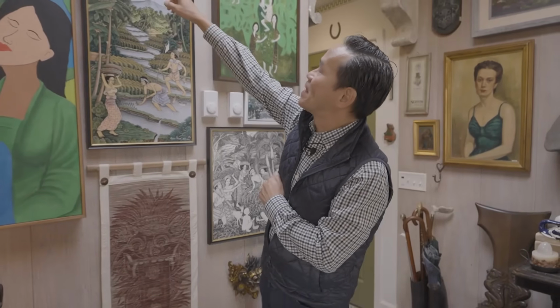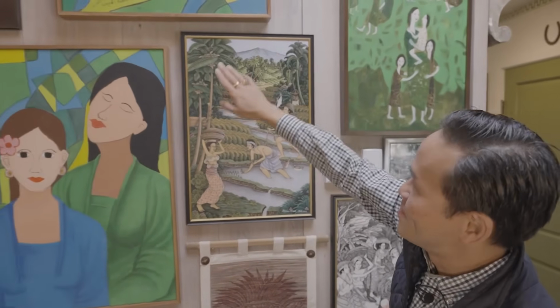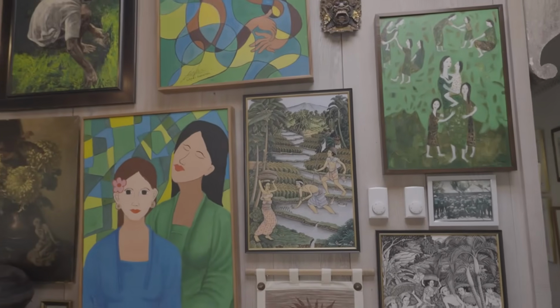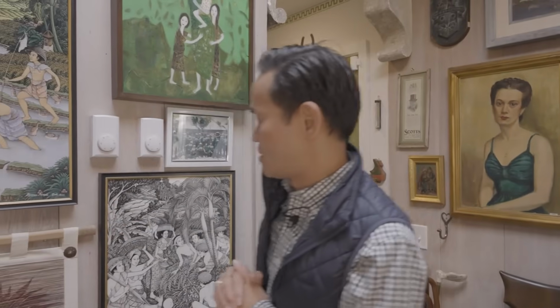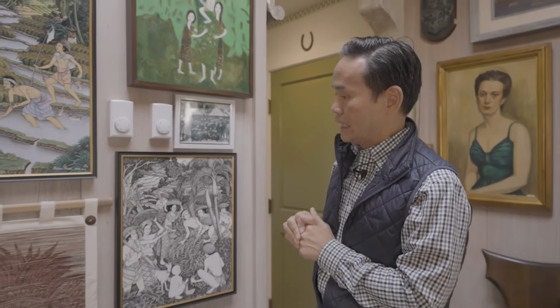We love to support orphans, children who are in need, or people with disabilities. And his best friend painted next to him just the opposite of the mood of this. It's very happy and very whimsical. The rest are from local artists in Bali. This is by the same artist that I found at the Oberoi. I can't remember his name. It's written somewhere here, Nyoman Armadi. But just very intricate local scenery.